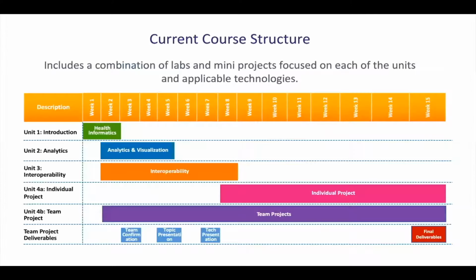Thanks, Mark and John. Hello, everyone. I'm Tia. My journey with the course started in my master's program, where I took the course and soon after was invited to become the head TA, as well as help with the restructuring of the course based on my experiences as a student. As you see here, the result was a unit-based structure that focused on general informatics, which includes policy, security, and privacy, health analytics and visualizations, and of course, interoperability with a heavy focus on FHIR.